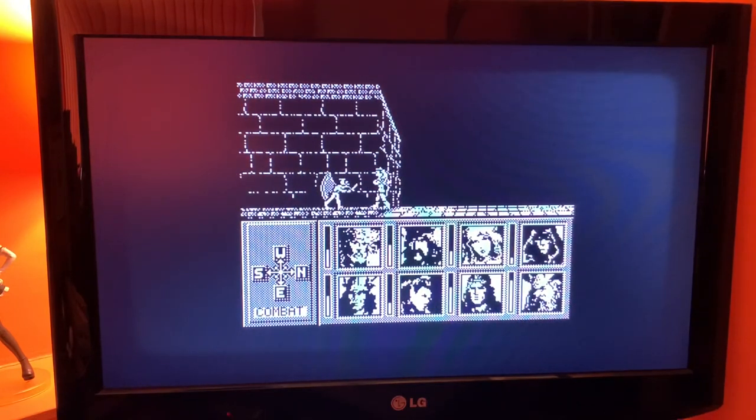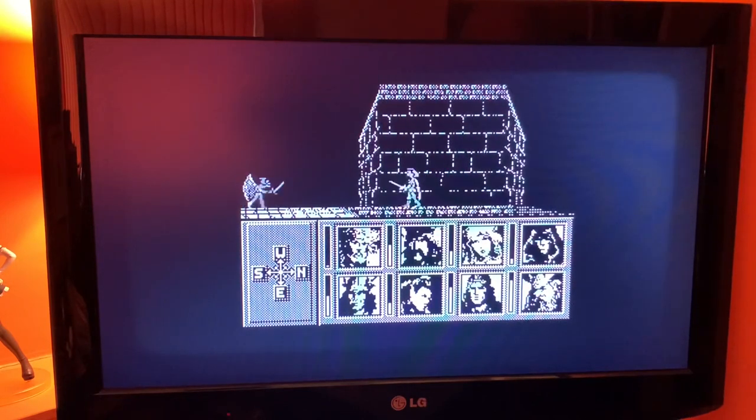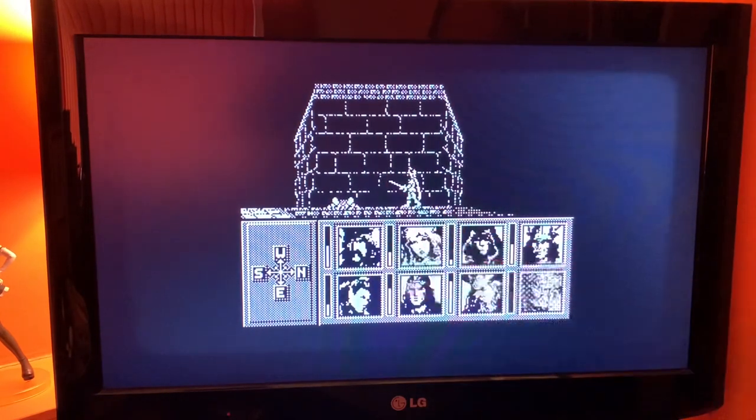Oh, there's another one. Hit him. Don't fart at him. Oh God, this is not going well. This guy's ripping me a new one. Come on. Let's just run back a bit because that's not working very well, is it, boys and girls? So we'll try to do ranged combat. So let's see. Oh, that was effective. Oh, and I'm dead. And when you die, your character dies and then it swaps over to the next character.